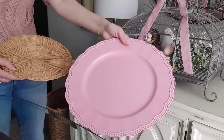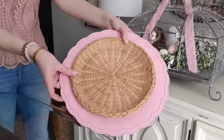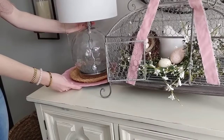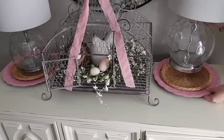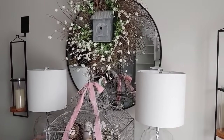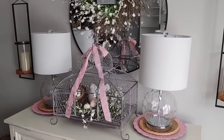I really wanted more pink in this vignette, but I didn't have a lot to work with. But I did have these plate holders as well as these chargers. So I decided to layer them up and place them under my lamps. And it's definitely a very unconventional way to use a charger, but I love how this looks and it brings that much needed pop of pink that I wanted to use in this display.